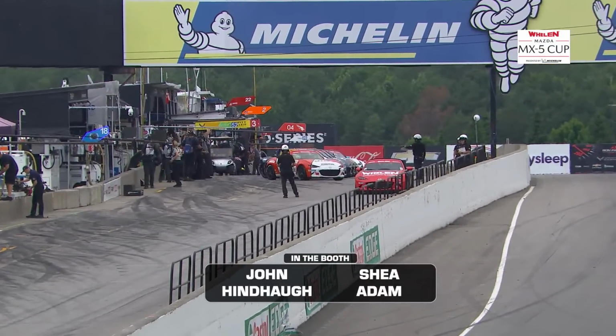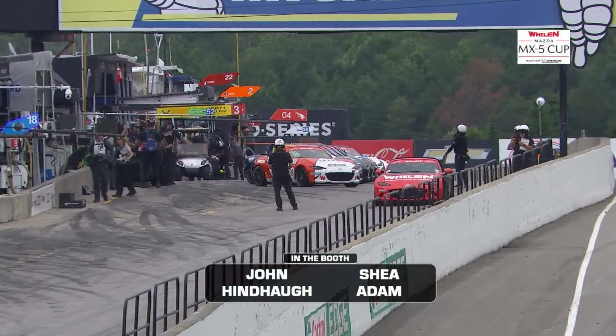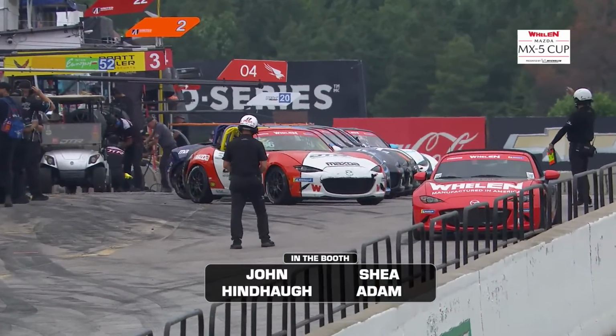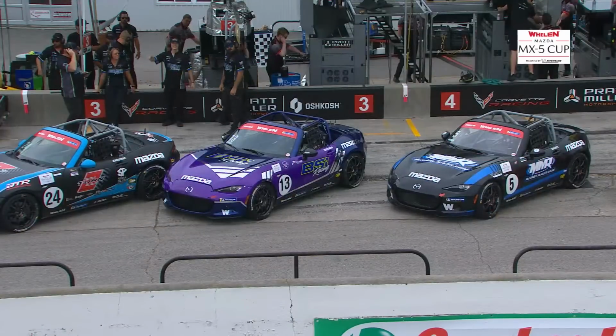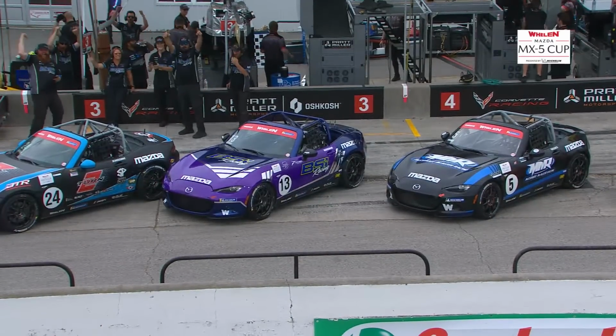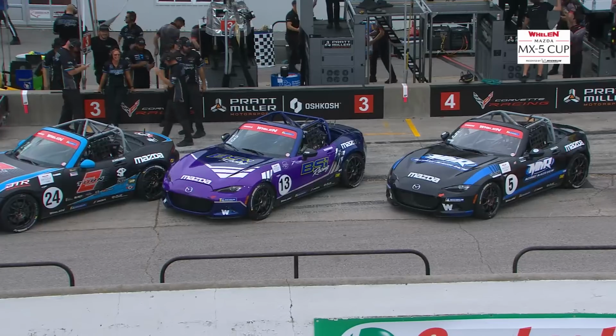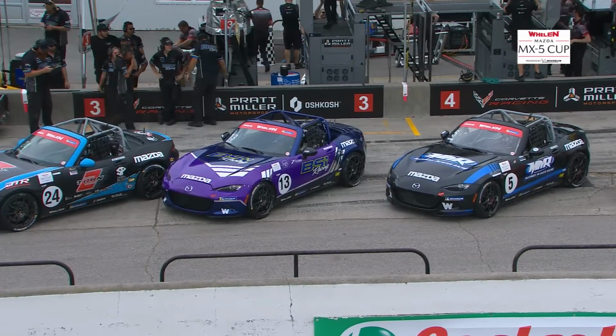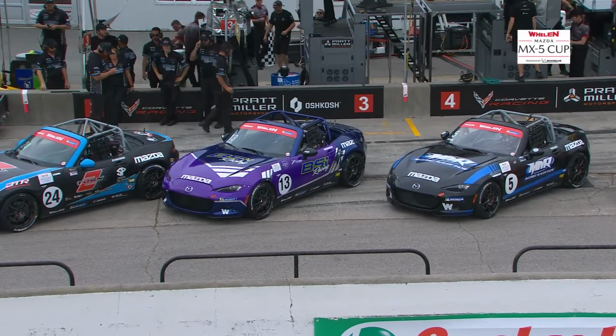Hello everybody, I'm John Hindhaugh, and alongside me in the booth is Shea Adam. You ready for this one, Shea? What a way to end up our weekend. Oh, I'm so ready for this, John, especially considering the very real possibility of the R word coming down from the sky. There could be rain before the checkered flag falls, and we've got a lot of drivers who have never been in these cars in wet conditions.